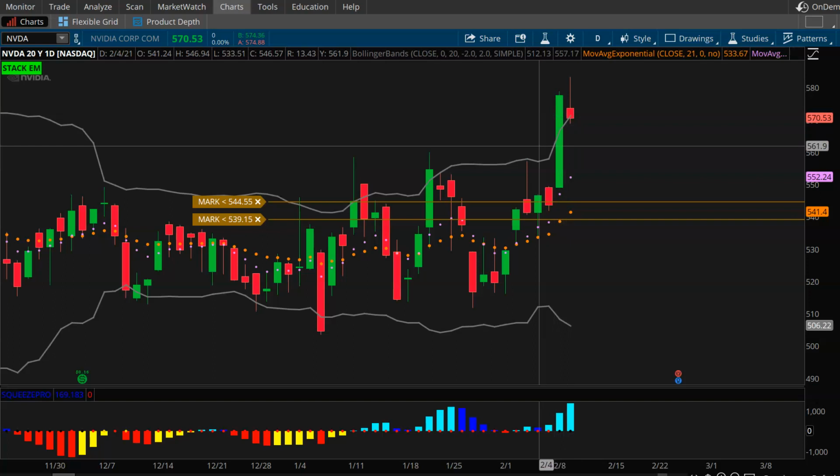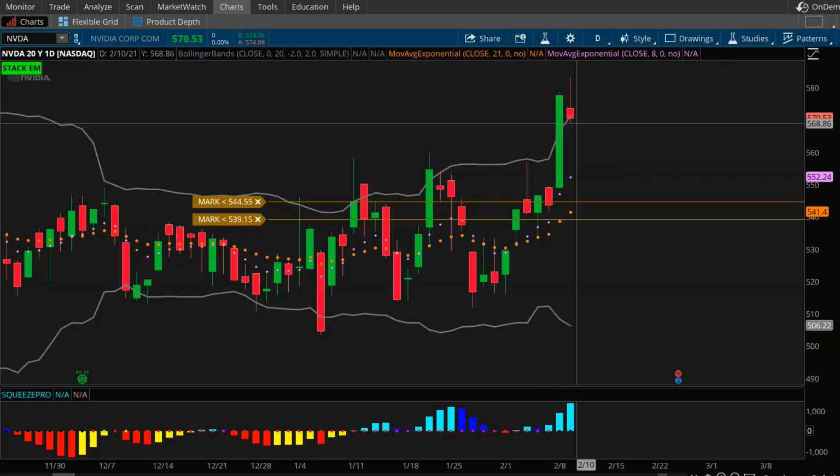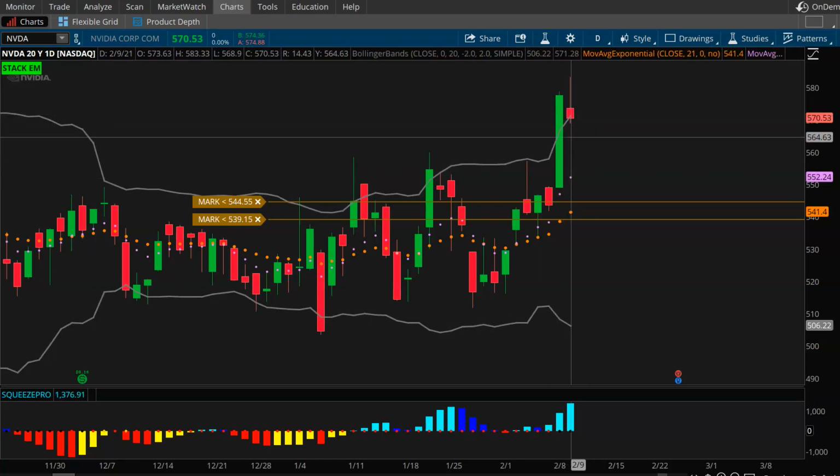So I did take my profits off the table for NVIDIA, which was a nice 12 or 13,000. Now I would love to get back in on a pullback to either the 8 EMA or somewhere towards that level. So keeping an eye on that.